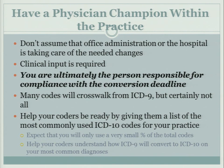Our recommendation is that each practice have at least one physician champion within the practice. You can't assume that office administration or the hospital is taking care of this. All clinical input is definitely needed. And again, you are the one as a physician who's responsible for compliance with the conversion deadline.